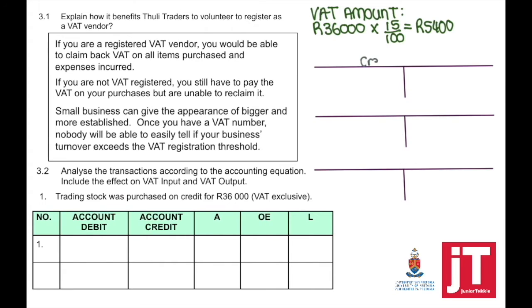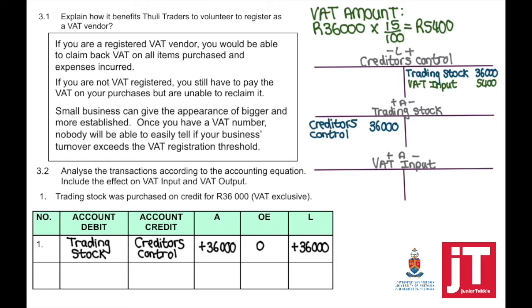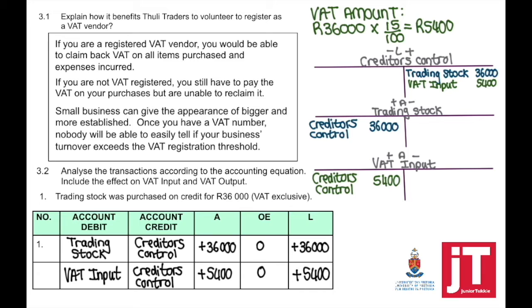Because trading stock was purchased on credit, it means we need to open creditors control, trading stock and VAT input. Starting with the VAT exclusive amount, creditors control is going to be credited, trading stock is going to be debited. A reminder, the trading stock account reflects the amount excluding VAT. To show the VAT amount, creditors control will be credited and VAT input debited. On my accounting equation, we're going to have account debited, VAT input, account credited, creditors control, assets plus 5,400, liabilities plus 5,400. So on my accounting equation, I'm first going to indicate the amount excluding VAT, and then I'm going to show the VAT amount.